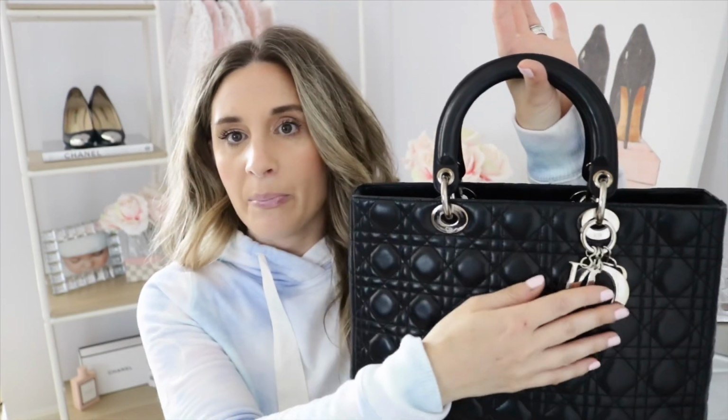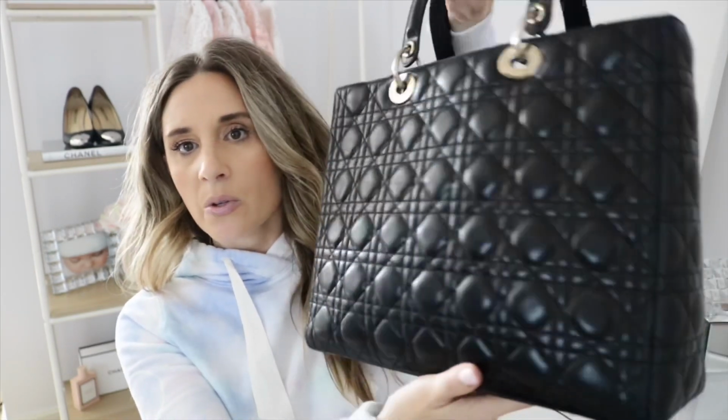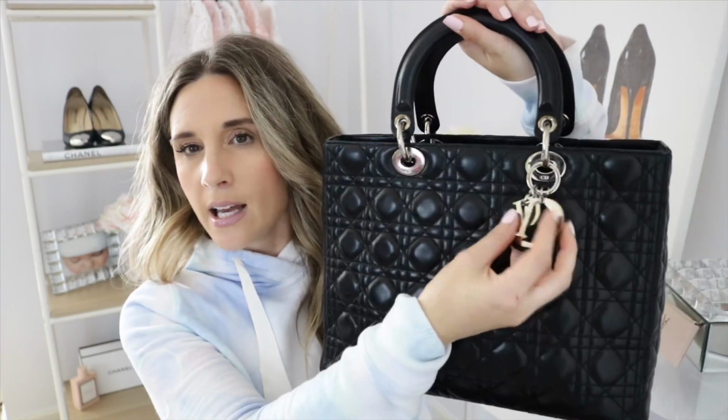So this bag is extremely delicate. But I love the way that it looks. I have it in the lambskin leather. You can see the beautiful quilting. It has the Dior right here. You can see the inside is that beautiful red, but this is so delicate.